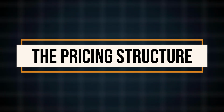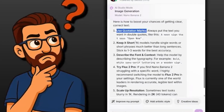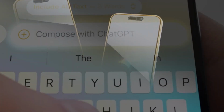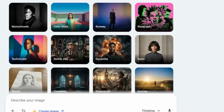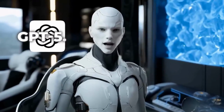The pricing structure. Expect tiered pricing. $20 per month Pro tier for standard users. $250 per month Ultra tier for enterprise power users. Similar to current Gemini Advanced structure, but with agent capabilities included. API pricing likely around $5 per million input tokens, $25 to $30 per million output tokens. Competitive with GPT-5.5 and Claude Opus 4.7.